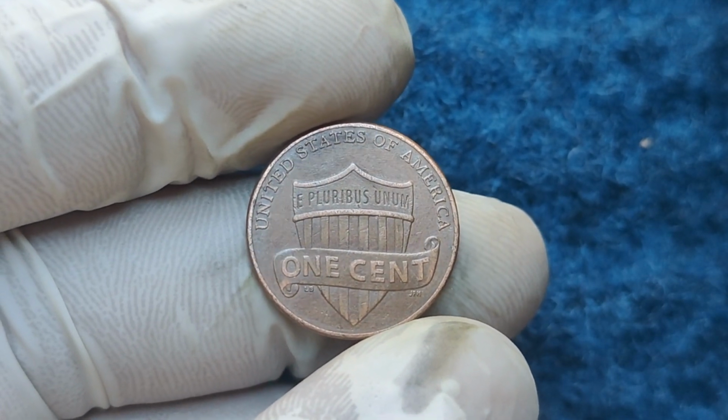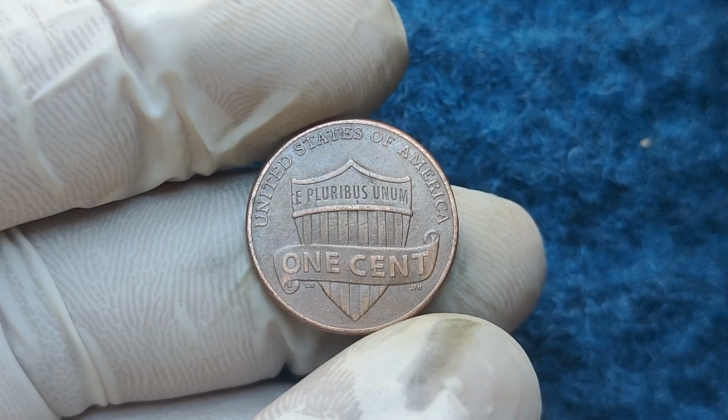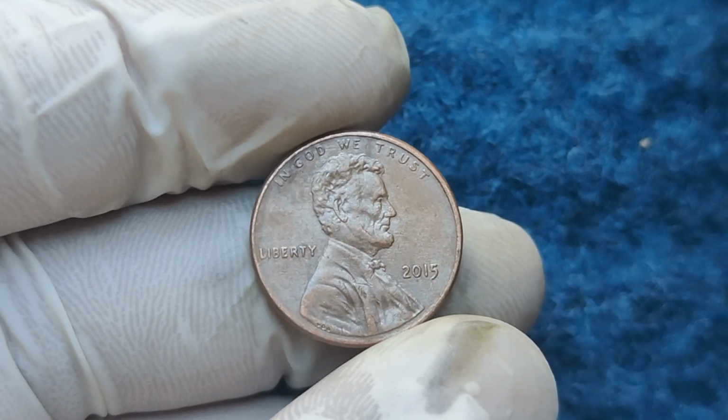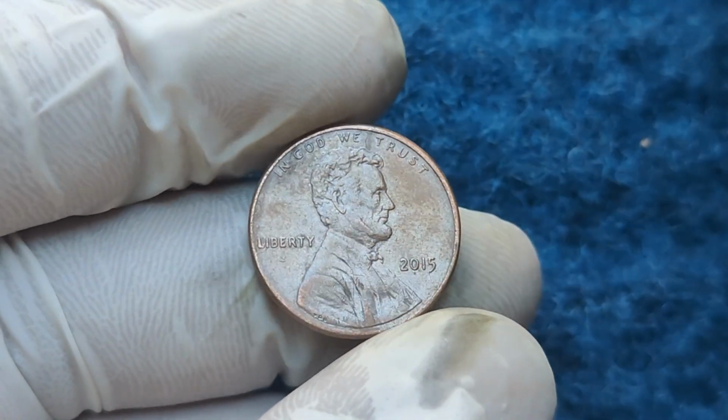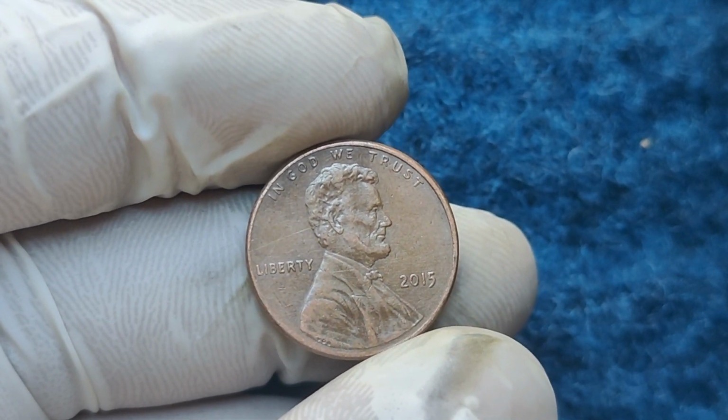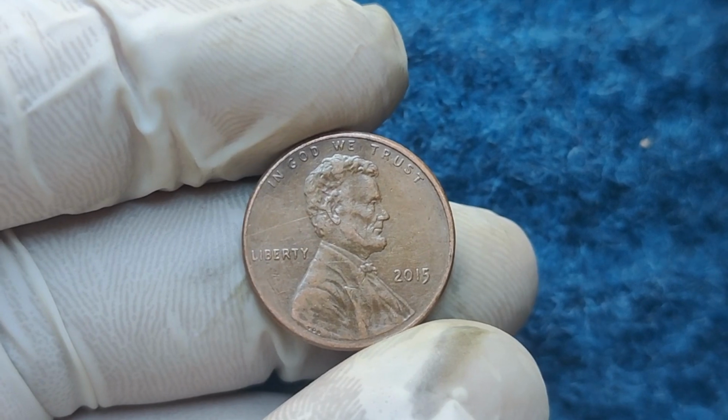Now, before you go digging through your piggy bank and screaming at your cat for stealing your precious pennies, let's break down what makes this one so valuable. Stick around to the end because I'm sharing my own personal story of how I accidentally stumbled across some hidden treasure.